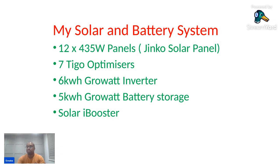So my system. My solar panel and battery system, which I have installed in my house, has 12 panels, which are rated at 435 watts, and they are Jinko solar panels. I've got 7 Tigo optimizers, a 6 kilowatt GroWatt inverter, 5 kilowatt hour battery storage, and a solar immersion booster. This is what I've got installed in my house.